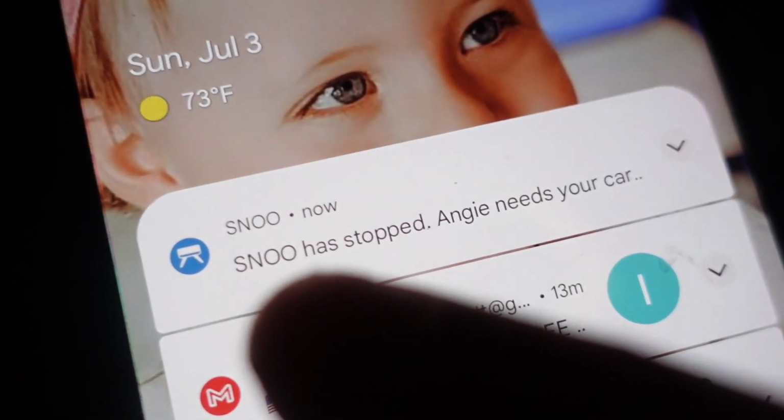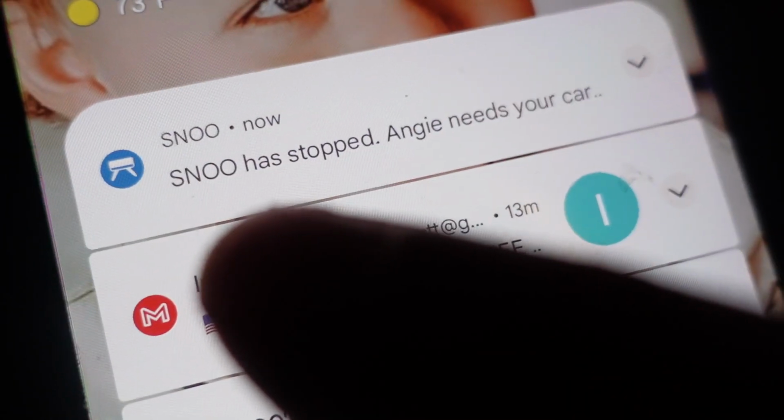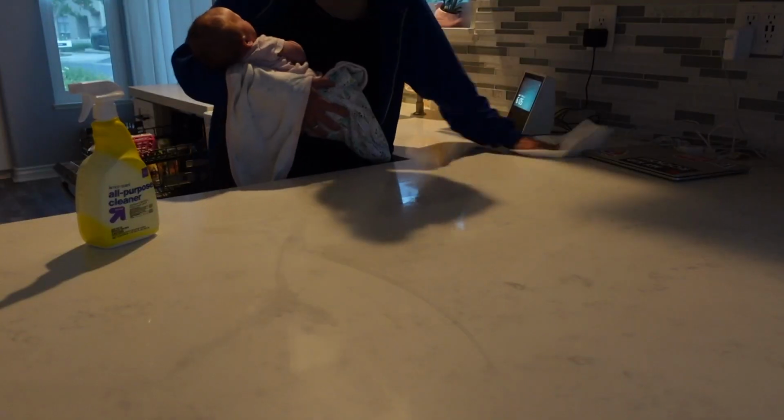So I haven't even washed my face yet, and I just got a notification from Snoo saying that the Snoo is stopped and Angie needs your care. And I don't want to say I told you so, but I kind of told you so to Brian. I knew she wasn't ready for bed yet. She was kind of wide awake, and so it looks like he's taking her back downstairs, so he'll be trying to put her down again later. I'm going to go get some sleep because it might be a rough night. I don't know what to expect now.